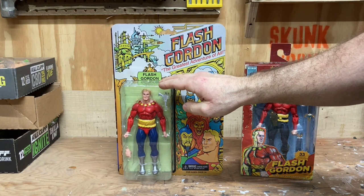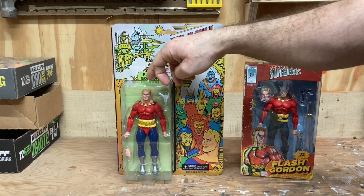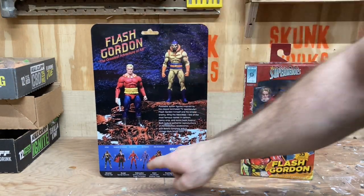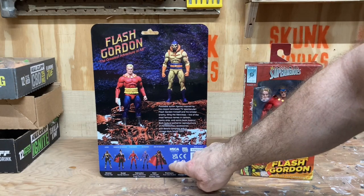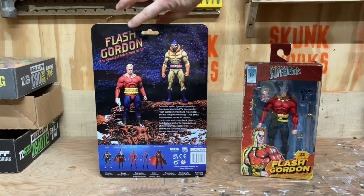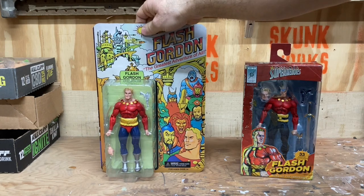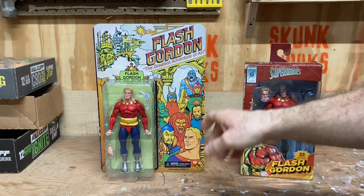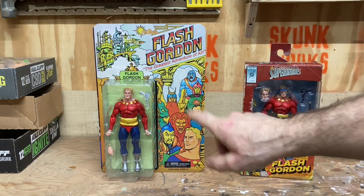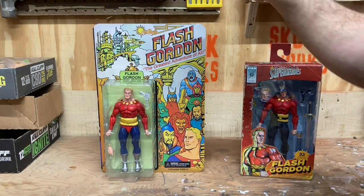So a year ago, around Toy Fair time, NECA had announced this figure along with a Ming the Merciless figure, which is on the back of this card. And there's also, you can see down here, their Defenders of the Earth line, which is separate from these. But they announced these two figures carded as part of their new Flash Gordon launch of figures, which are inspired by the Mattel Filmation late 1970s cartoon, which is a great cartoon, by the way. If you guys can remember that. I watched it a lot as a kid along with Tarzan.